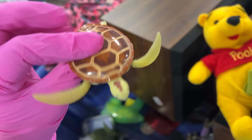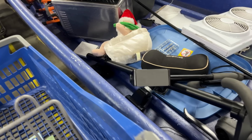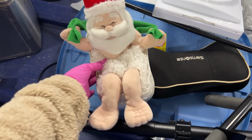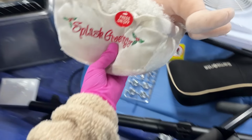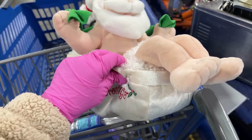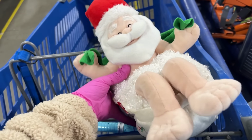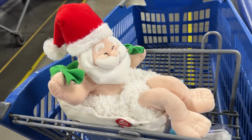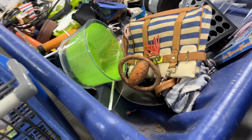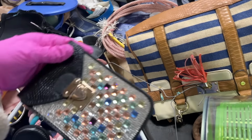Little turtle. Oh, Santa in a bathtub. Splish, splash. Santa's taking a bath all up on a Saturday night. Splish, splash. Santa's taking a bath. You know I'm getting that. Okay, what do we got in here? That's pretty.